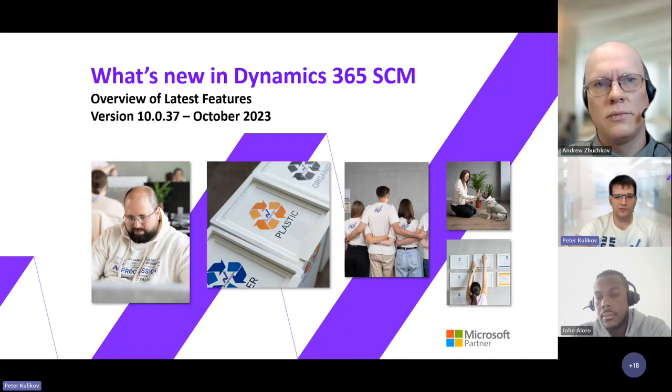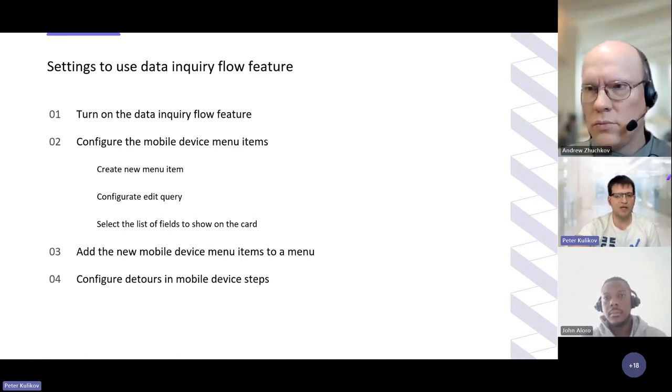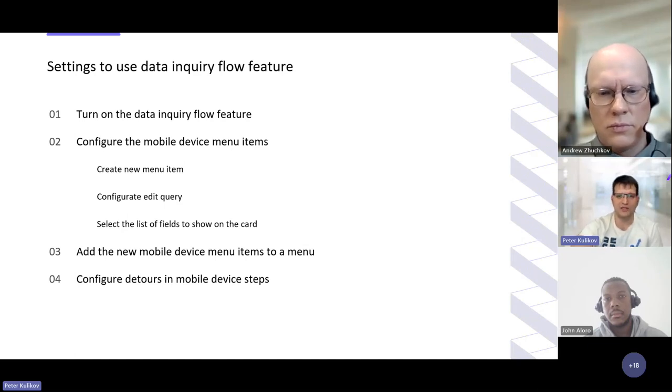So let's move forward to the list of settings. First of all, we will see which feature is responsible for this functionality. In the latest version, it will be enabled automatically. As the next step, we will need to configure the mobile device menu. To do this, we will create some new menus, configure queries, and select fields that should be displayed on the screen of our mobile application.